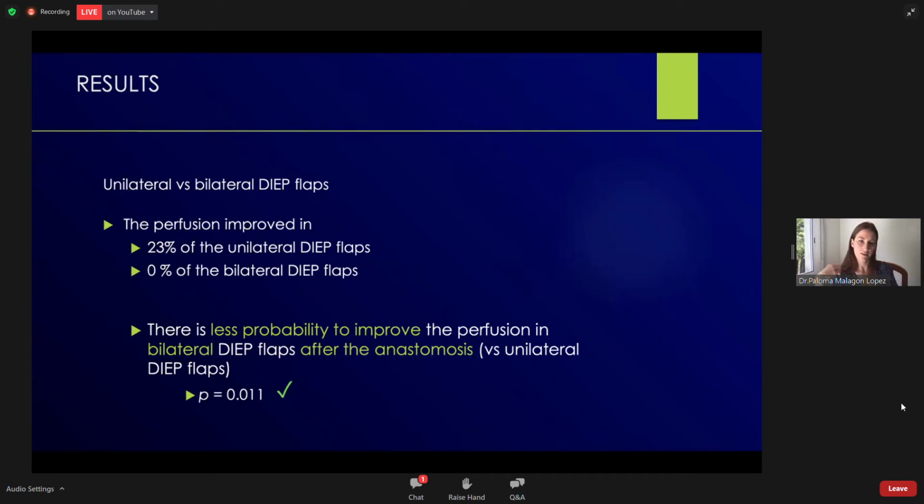And more results. We wanted to compare unilateral versus bilateral DIEP flaps. We saw that the perfusion improved in almost 25% of unilateral DIEP flaps. That means that after the anastomosis, the perfusion improves in these cases. But in the bilateral DIEP flaps, the area was always the same before and after the anastomosis. That means that there is less probability of improving the perfusion in bilateral DIEP flaps after the anastomosis. And the results were statistically significant.